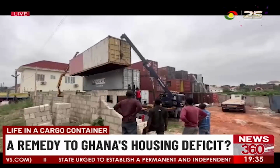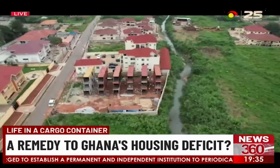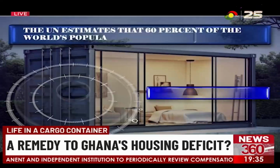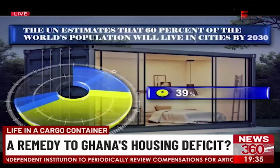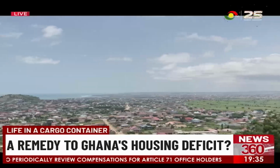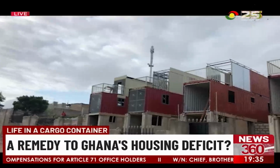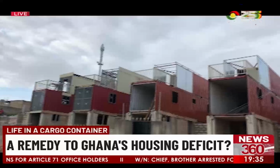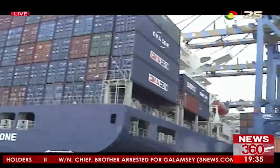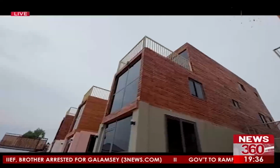Eric Juma is on an ambitious drive to construct 18 container apartments on a plot of land at Ahojo in Kumasi. The United Nations estimates that 60% of the world's population will live in cities by 2030. With rents skyrocketing and cost of building materials soaring, shipping containers may just be the real affordable housing projects Ghanaians have been waiting for. In fact, your home may just be on a ship on its way to Ghana. Portia Gabo, TV3 News, Accra.